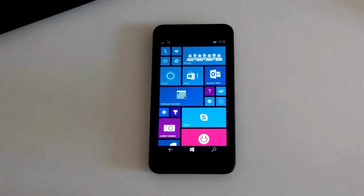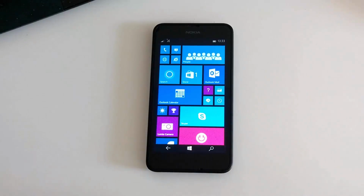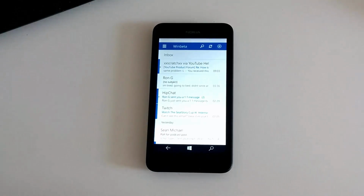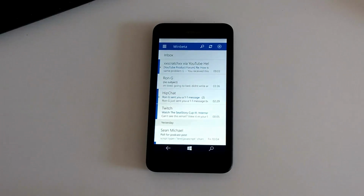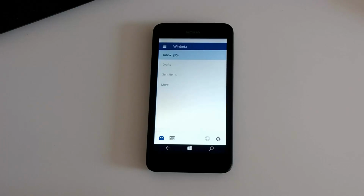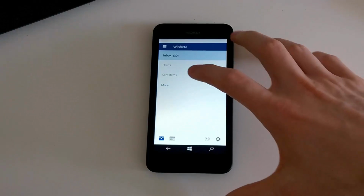apps. Now these apps are universal, meaning they run across phone and PC, and as we saw in build 10051 for PC, these apps look fairly similar. So the UI is pretty much the same across the board on PC and on phone. In the hamburger menu you get your drafts, sent items and more folders, as well as the quick access to your calendar, feedback and settings.